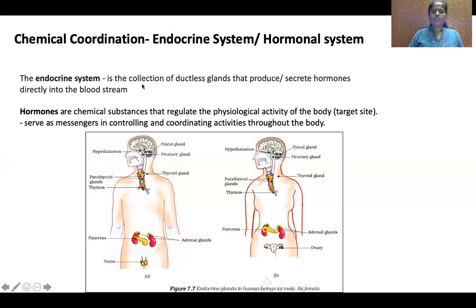What are hormones? What is their role? These are chemical substances that regulate the physiological activity of the body. They act as messengers. In the nervous system, neurons act as messengers, whereas in chemical coordination, hormones act as messengers in controlling and coordinating activities throughout the body. This is a picture of the male and female body where we see different glands present in different parts of the body. This is the pituitary gland.